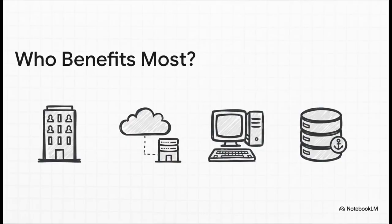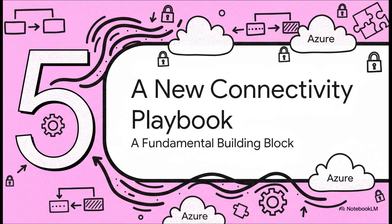So who should be really excited about this? Well, if you're a multi-tenant SaaS provider, you can now offer way simpler private connections to your customers. If you're managing complex hybrid networks, you've got a fantastic new tool in your belt. And for sure, if you're running any legacy workload that you just can't stick behind a load balancer, you can finally expose it privately and securely. Same goes for any fixed IP database or any service that needs a really predictable routing path without any extra hops.